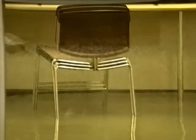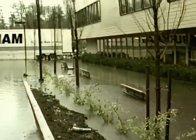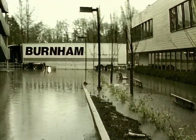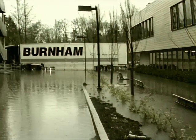You can see the water inside the building here. It's fairly deep right in there. You see that chair sitting on the floor there. So this is quite a situation. They're unloading furniture there, putting it in moving vans to see if they can salvage it and make sure that they don't lose too much due to the flood.